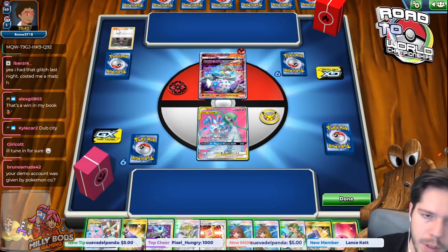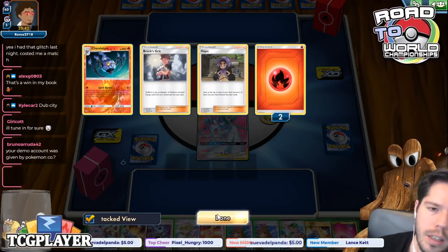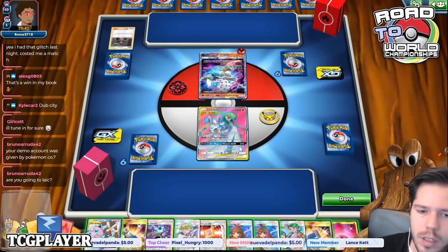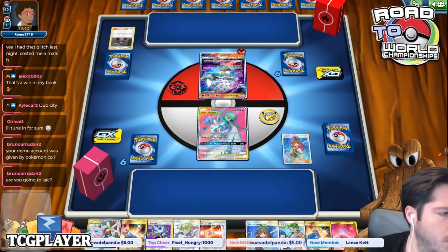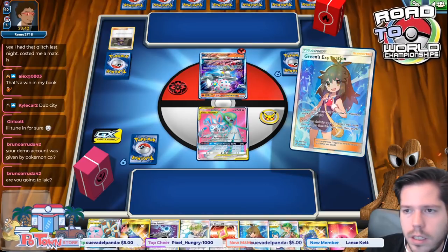So we top deck this person. My opponent's start is very underwhelming. What? Oh, this is Chandler then. This is so much easier. This is just going to be a wreck.